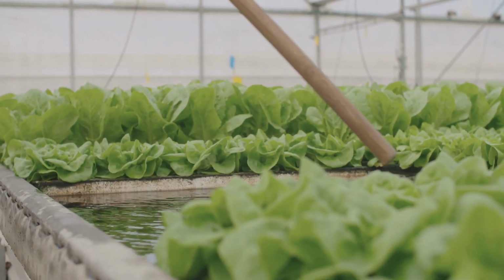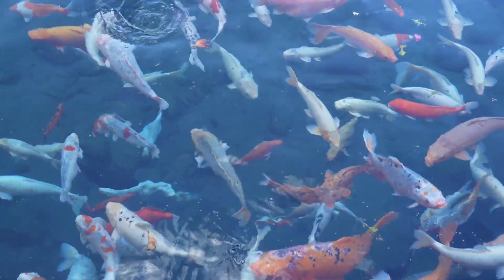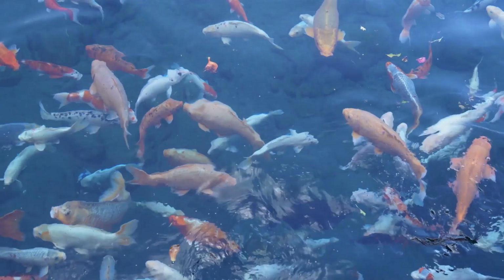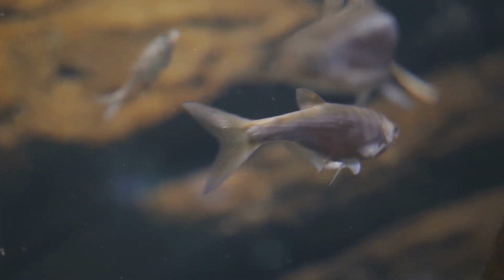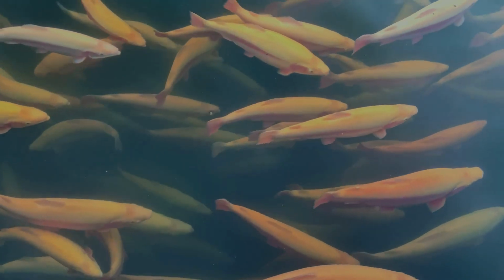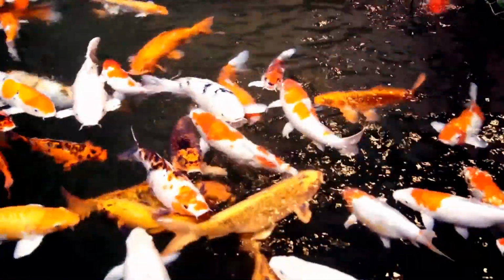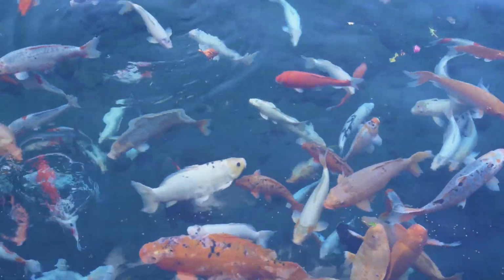Aquaponics isn't just about growing plants, it also involves cultivating aquatic life. While many types of fish can thrive in an aquaponic environment, certain species are more suited to it than others. Some popular choices include tilapia, trout, and koi. Tilapia is a hardy fish that's easy to raise and fast-growing, making it a favorite among beginners. Trout, on the other hand, are a great option if you're in a cooler climate. And koi, while not typically harvested for food, add a touch of beauty to your system and are excellent at producing the nutrients your plants need.